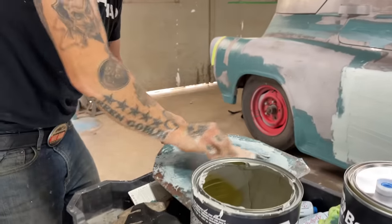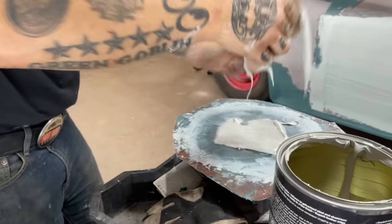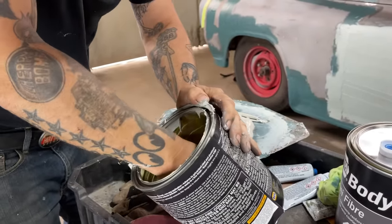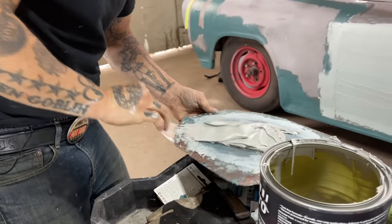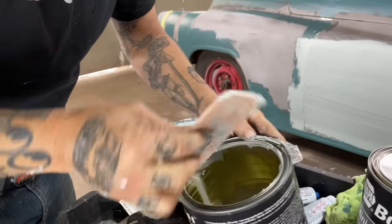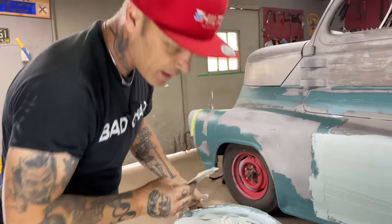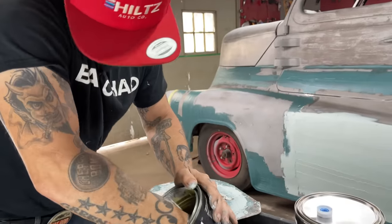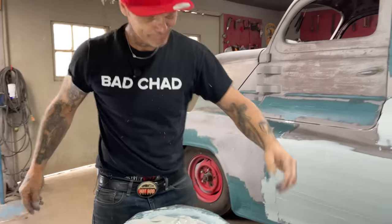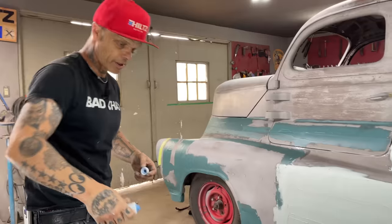No back and forth. A can of body fill has got to be probably one of your cheaper products that you're putting on your car. I don't generally have nothing against it. It's not big money for a can of filler. It is, if you start building trucks like we are, it gets expensive. Yes, it does. But you have to understand that there's more welding on this truck than probably 15 cars. So, there you go.